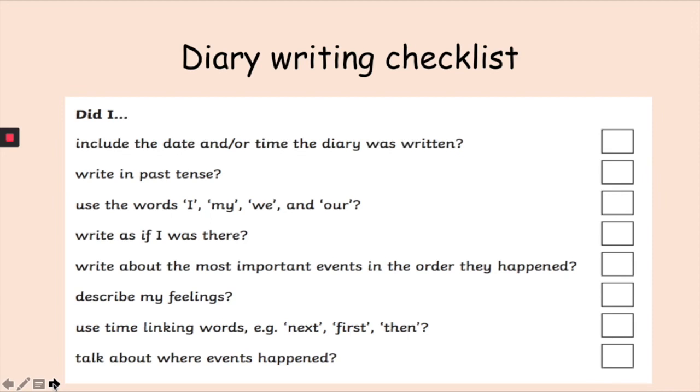So when we are writing a diary, we have our checklist. Did I include the date or time that the diary was written? Write in past tense, so our ed verbs. Use the words I, my, we. Write as if you were there, so you're going to have lots of details because you were there and you know what happened.